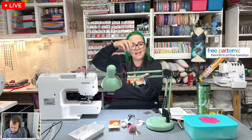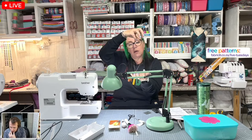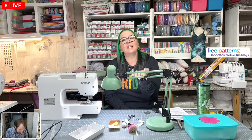Now, in a top loading machine, the thing that your bobbin goes in, the little holder, is not called a bobbin case. Okay, it is called an inner rotary hook. I'm going to show it to you just now.